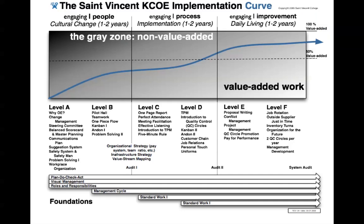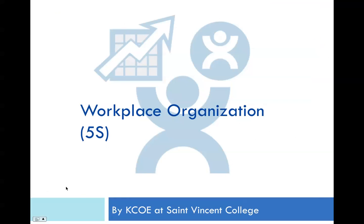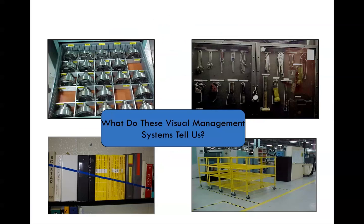Vincent College. Today we're going to be talking about workplace organization, or 5S plus 1, and you can see this is our implementation curve, and down here in level A, workplace organization, supported by some foundations: plan, do, check, act cycles, visual management, and roles and responsibilities. So today we're really going to focus in on workplace organization, the 5S's plus 1.